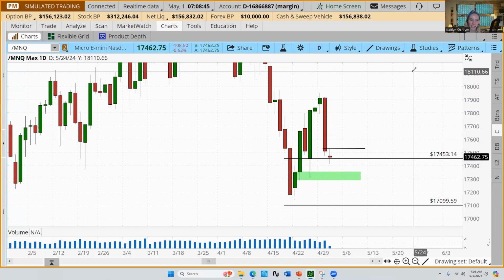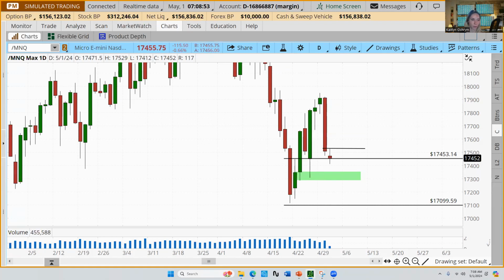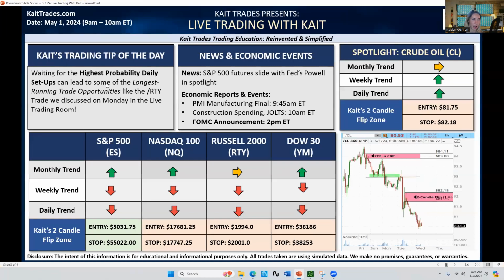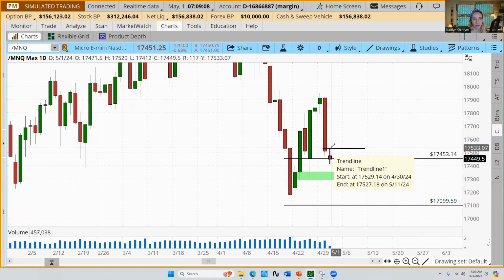Again, we're putting all the pieces together. Make sure we're looking at the bigger picture, honing in on some potential long trade as the markets are dropping. But ultimately, waiting for the highest probability daily setups can lead to some of the longest running trades. We saw that with this recent rally and then drop. So right now, after this pullback, looking for that reversal back to the upside. We'll keep an eye on this.